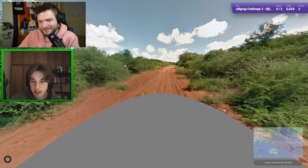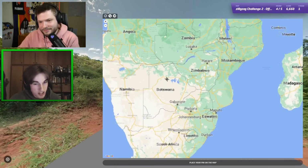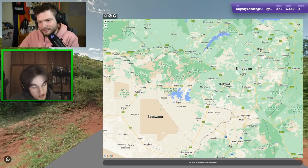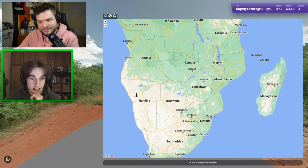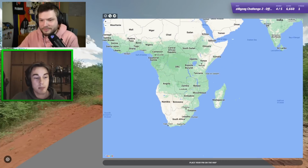This does not look particularly Botswanan, but the description really fits for Botswana. I remember watching a YouTube video about how they had a really good economic transformation. They also have a lot of dirt road coverage like this, so that would make sense. And the tourism would make sense for safari and wildlife seeing. So I think I quite like Botswana here.